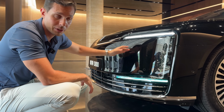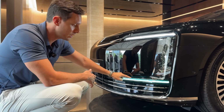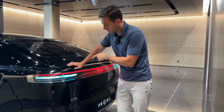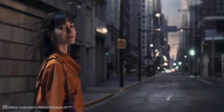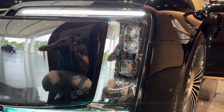This is exhibition mode, so the turquoise light is on here. But in real use, it turns on when the autopilot is activated. When the autopilot is in operation, not only the front part but also the rear part glows turquoise. This is a projector, and it can project different images onto the floor. Smart headlights function with LiDAR, knowing when and how to shine and in which direction.